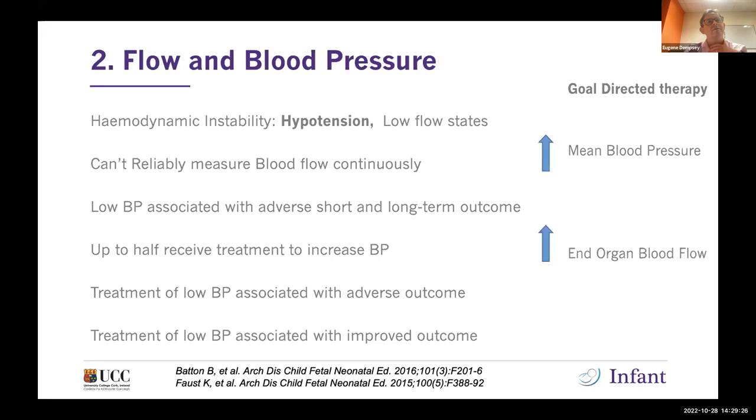And historically, low blood pressure is associated with adverse short and long-term outcome. We have so many studies highlighting the association between low BP and adverse outcome. And when you look at various different publications, whether they be trials or unit practices, it always amazes me that up to half of the babies delivered less than 28 weeks receive inotrope. I find that a very staggering figure.